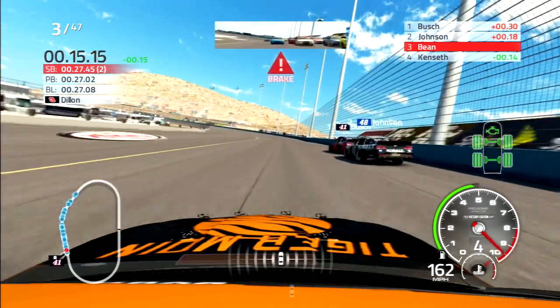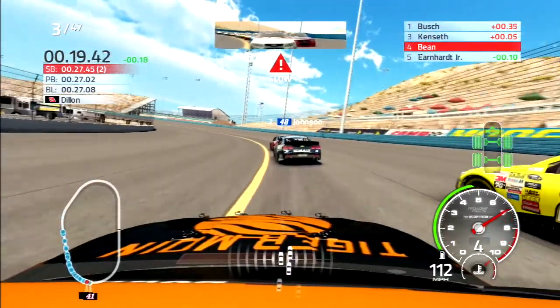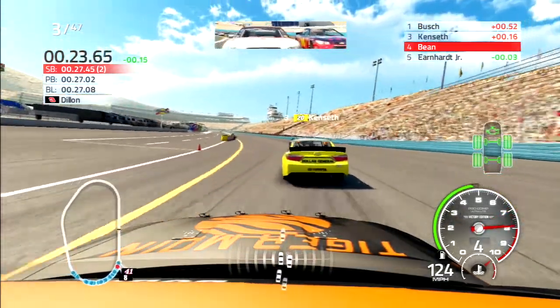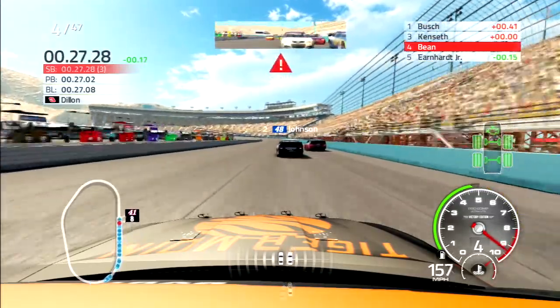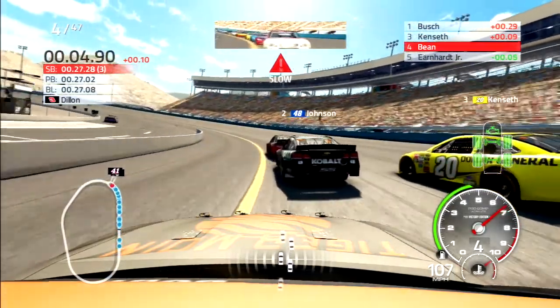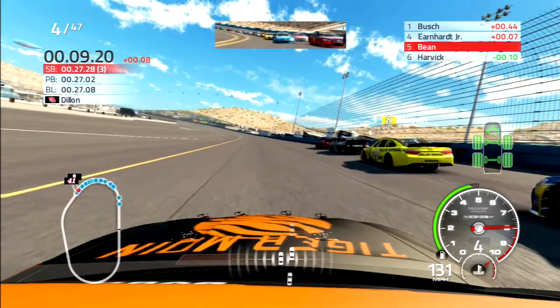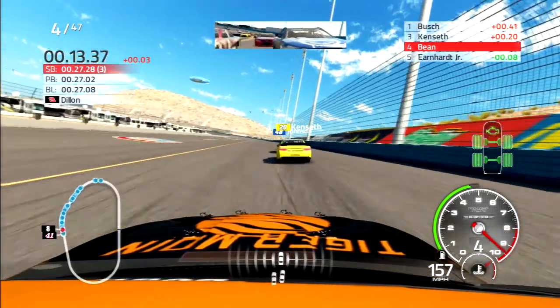Okay, Matt Kenseth looking to try to get around us as we're running third. Here comes Dale Earnhardt Jr. Kenseth makes the outside lane work. Jr. tries to follow him through, can't quite get there. We get the runoff of turn four. Might be able to clear him going into one. No, Kenseth again making that high line work. Almost got around Jimmy Johnson that time. Decides to fall back as we go side by side with Dale Earnhardt Jr.